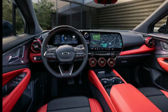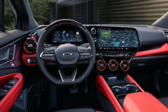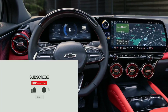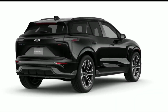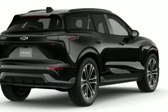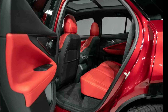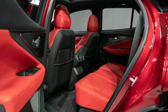If you're not sold on electrifying the Blazer, opt for the SS version, which produces 557 horsepower and can accelerate to 60 miles per hour in less than 4 seconds. The SS appears to be designed specifically for the Ford Mustang Mach-E GT and Tesla Model Y performance, but 3 other cheaper, less powerful models are also available. The Blazer EV uses General Motors Ultium battery technology, and the top model is available in RS trim, giving Chevrolet approximately 320 miles of range on a single charge.